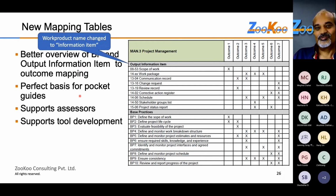Yes, many consulting firms develop their pocket guides, so it will help them, and for you also, and for assessors also, to map and take the evidence. Perfect to support assessors, and to support tool development. Some tool development companies, it can help them also.